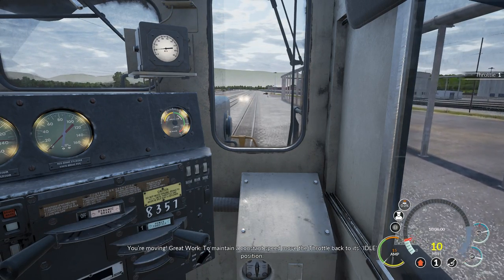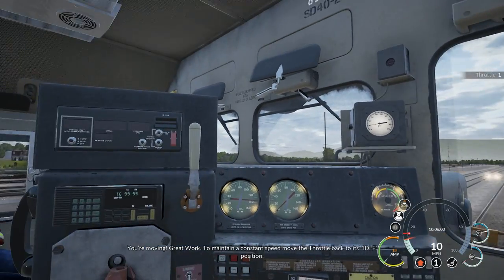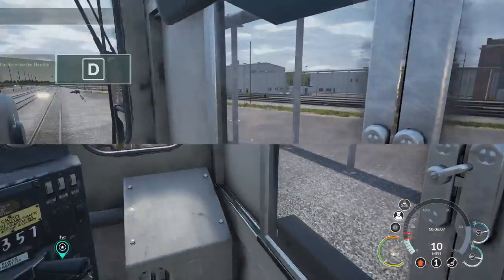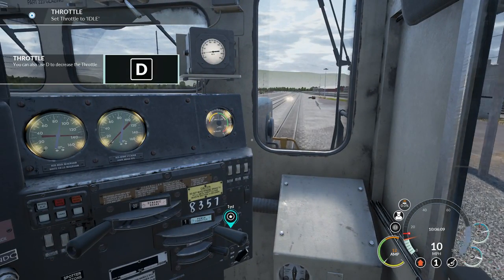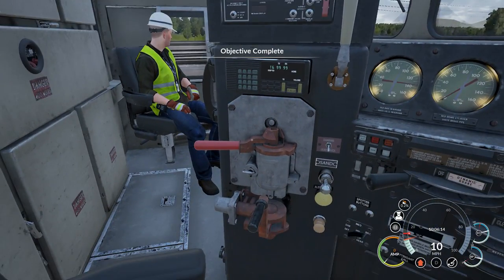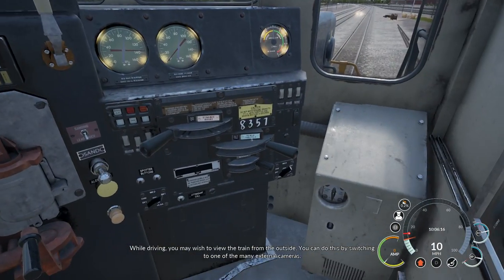You're moving. Great work. To maintain a constant speed, it's impressive. Move the throttle back to its idle position. It is impressive. I mean, that works. So far, that works, while driving, that works.